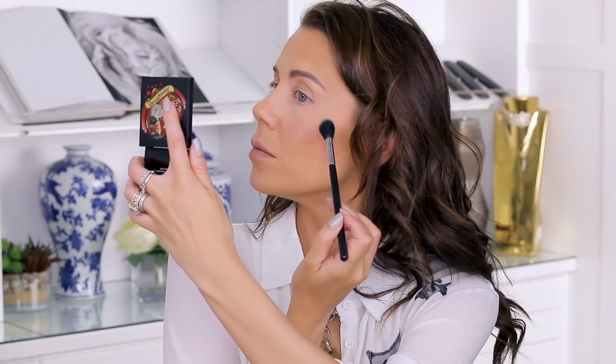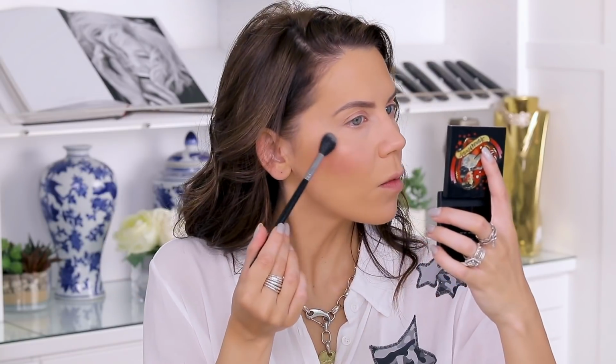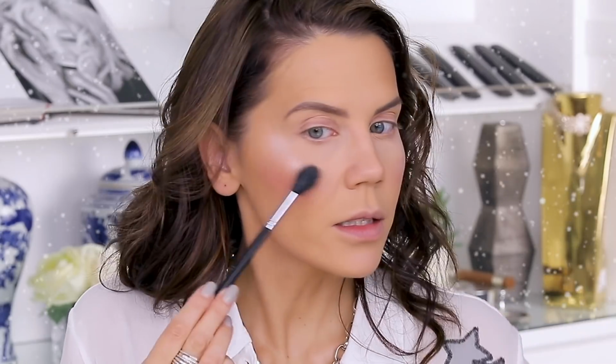We're gonna highlight. Ooh, that is actually not what I expected. It is very icy. So the rest of this whole kit is quite warm, like the blush has golden in it, and then this is just icicle central. I don't know that I like that highlighter. You guys, it takes a lot for me to not like a highlighter. It's just very icy. Okay, well, you know what?